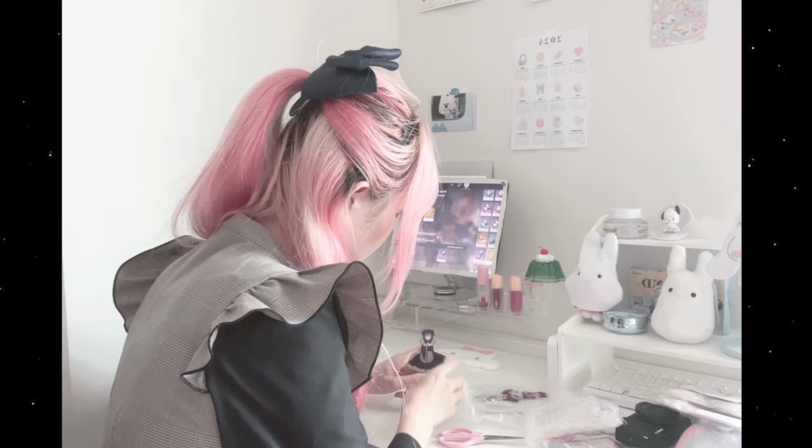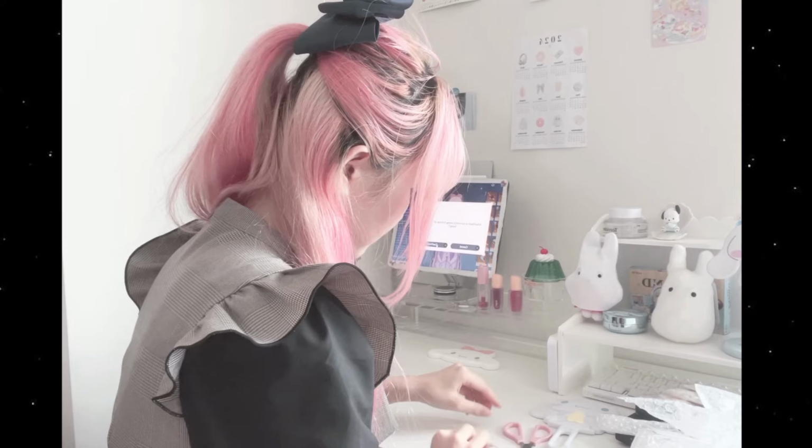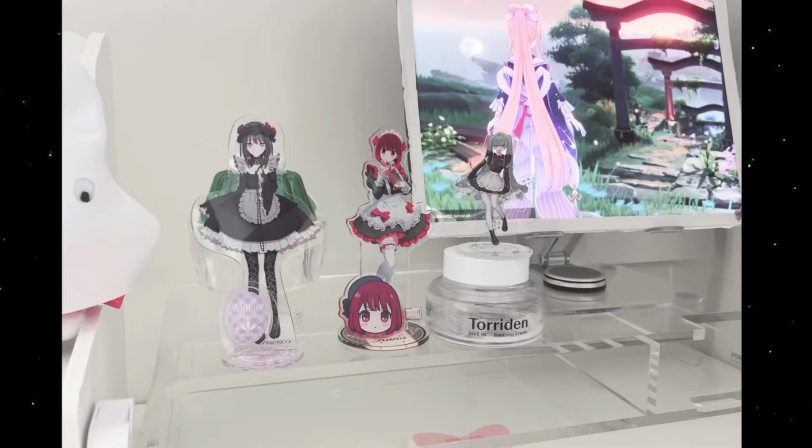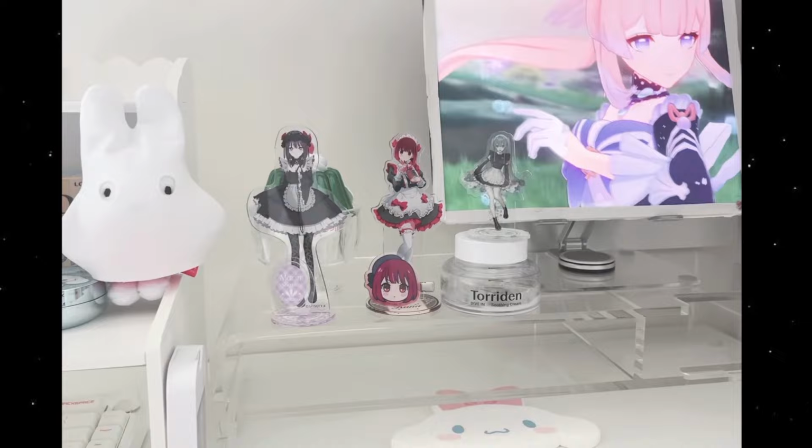I'm gonna set up all the acrylic stands and show them to you. We have the Kana stand, so cute, she looks like this. Marin stand, looks like this. We have the Miku stand, this looks so cute, oh my god. Ah, it's so cute.